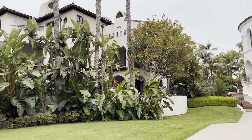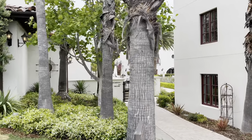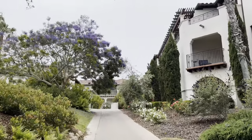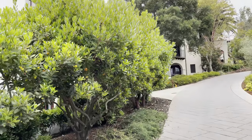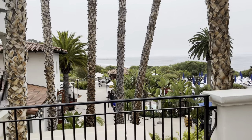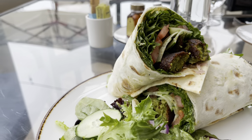This is such a beautiful area. So it's all like little buildings that have, there's just like separate little villas. Going to lunch right now. Can't wait. The food here has been incredibly delicious. Falafel wrap looks spectacular.